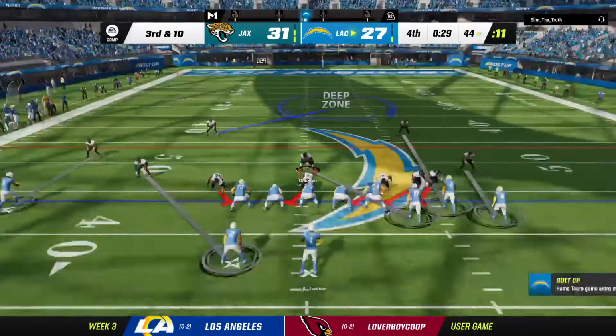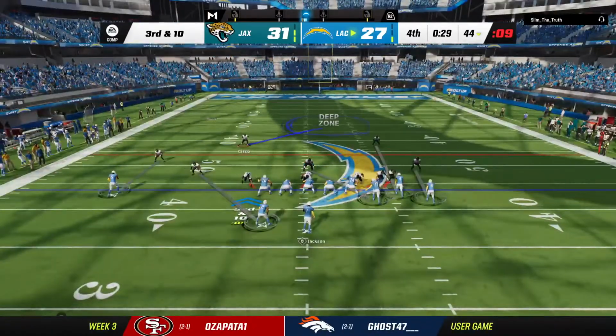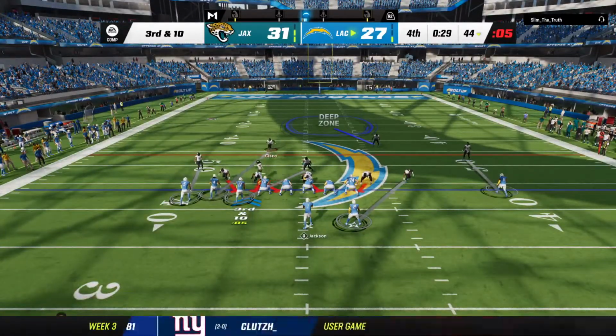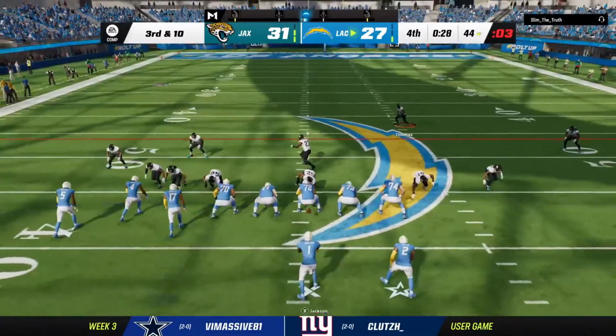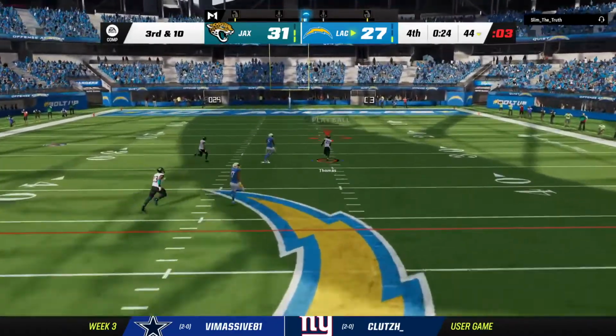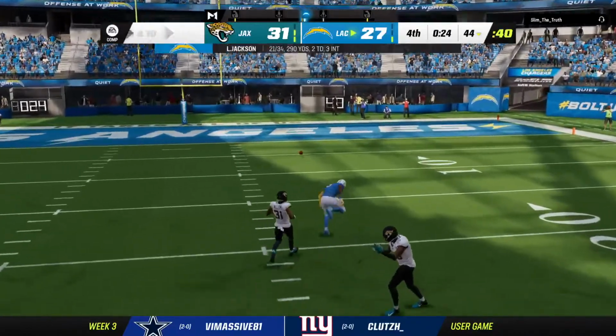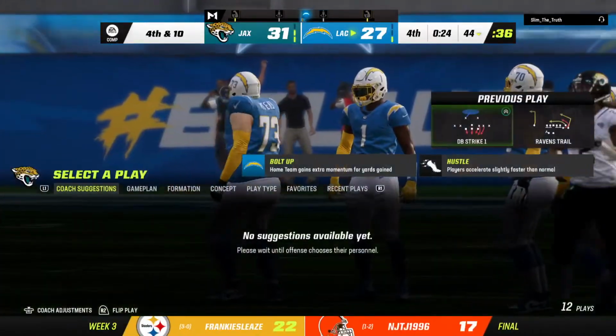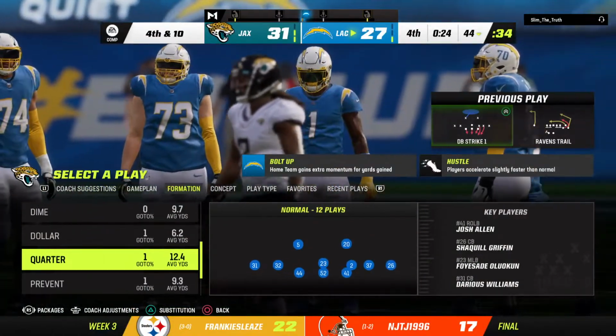Now they face a 3rd and 10 after back-to-back incompletions. Here's Jackson. And that will be incomplete. Well, they weren't scared to let it fly, but it falls to the ground and brings up 4th down.